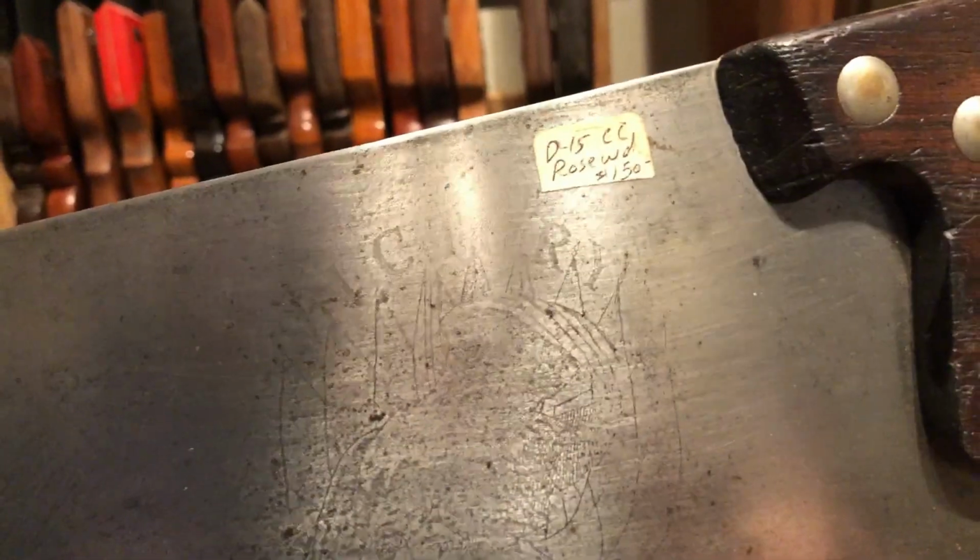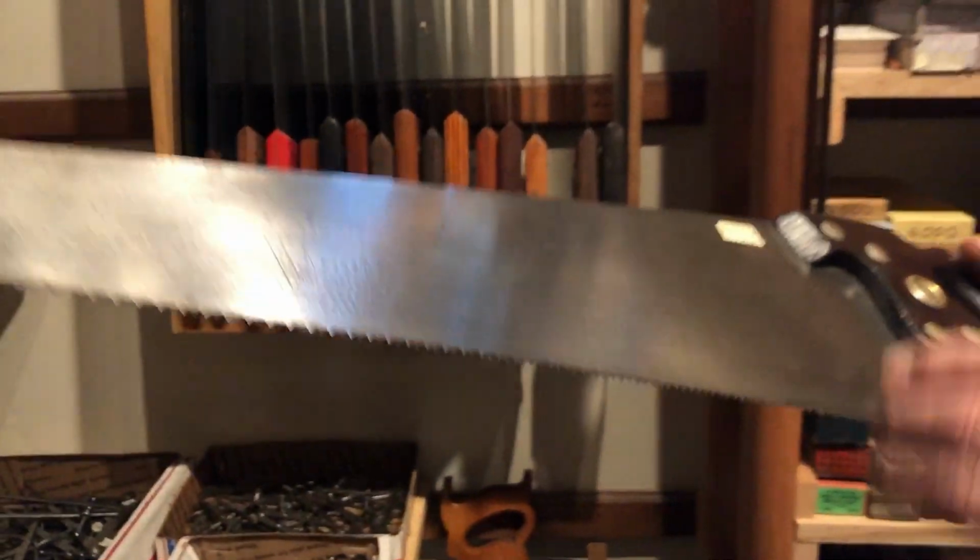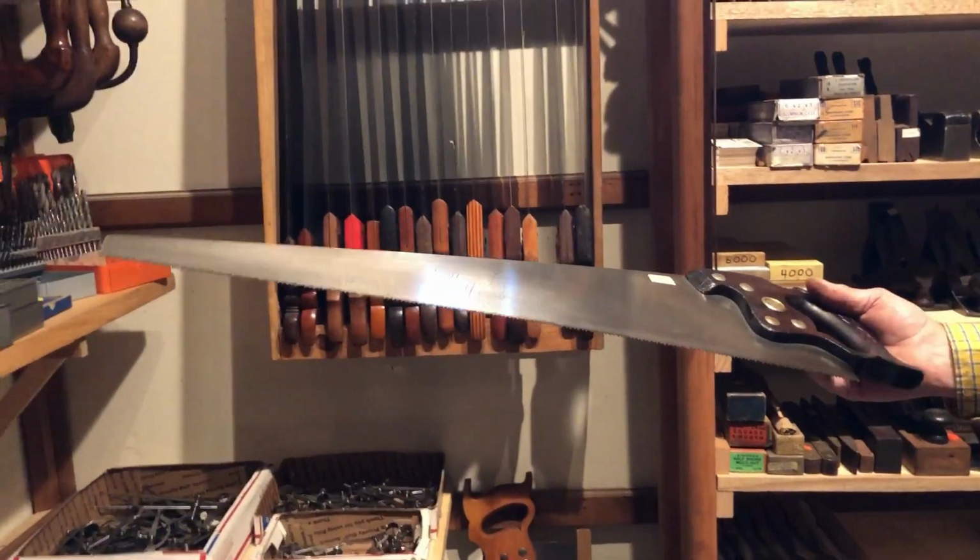It's going to be kind of hard to get that. But there is that eagle in there. You can see the flags in the background. There's the eagle carrying. Yeah, you can make it out. Thing is, it's a very high polish to the blade.